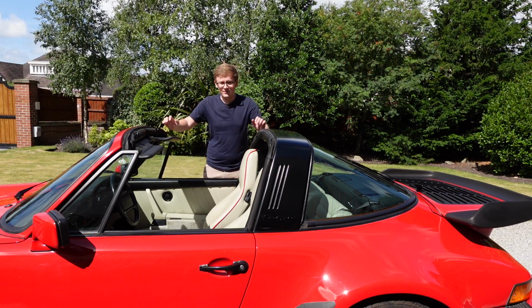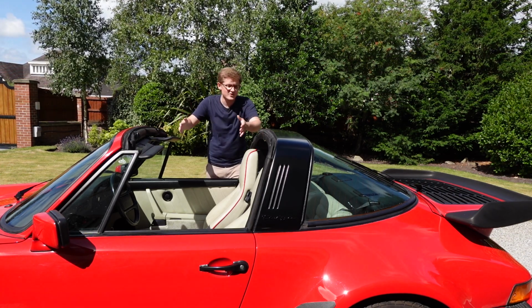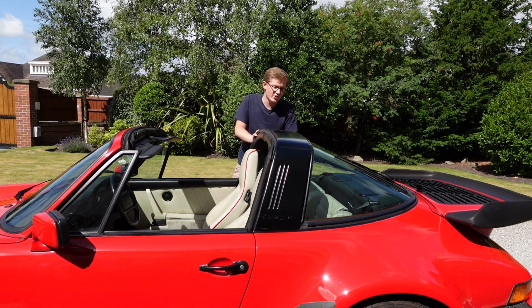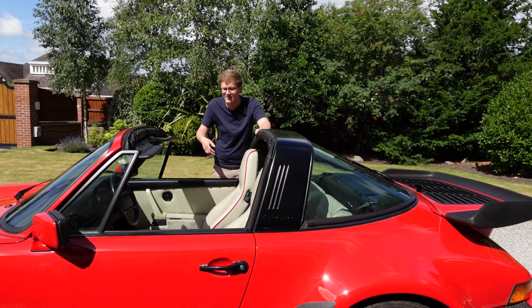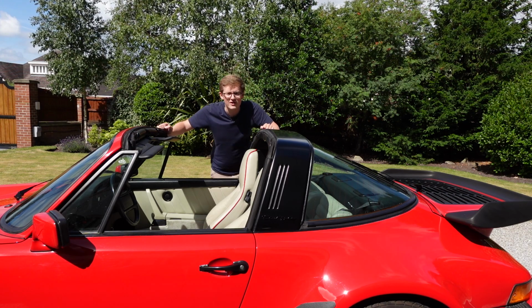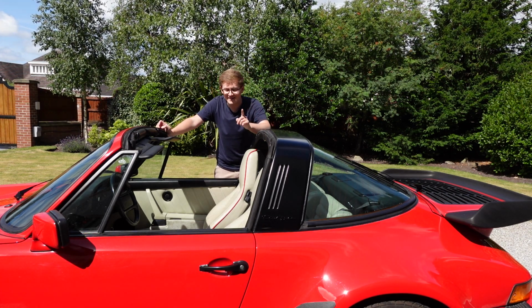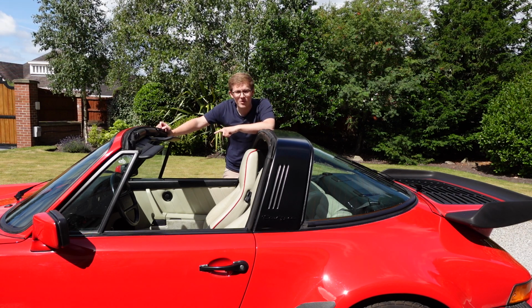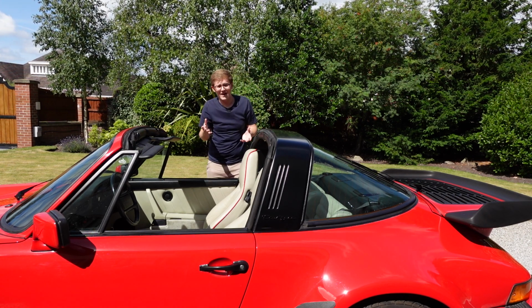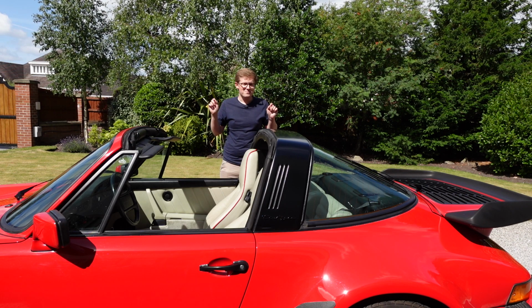The headline act is, of course, that it's a Targa, my favourite of all the 911 body styles, with the open top, the really elegant rollover hoop and the cool curved rear screen. Then, of course, it's a turbo, so it's got the big whale-tailed T-tray spoiler on it. And also, it's a 1989, and that means it gets a 5-speed gearbox. Most 930s only ever had 4 speeds, but just this final year of production had the extra ratio. And that makes this probably the most desirable of the breed.